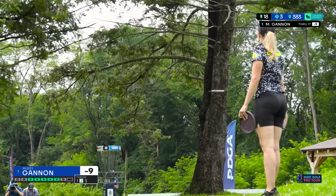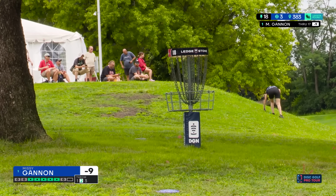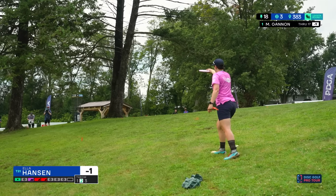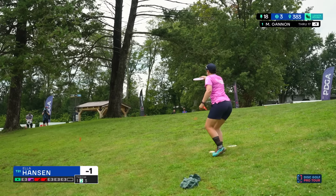Missy, one long look, just gives it a little layup. She probably knows she's leading the tournament at this point. Yeah, no reason to go crazy right there. Some weird footing on that side hill. Ella definitely gonna run this one.